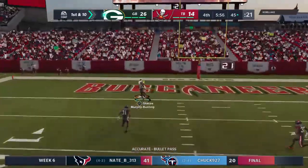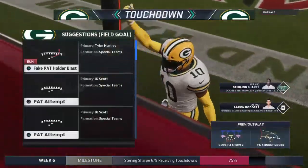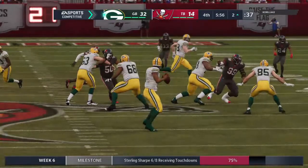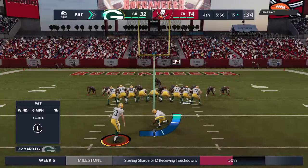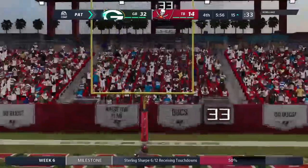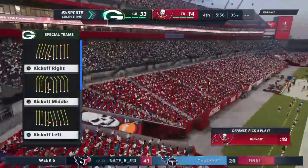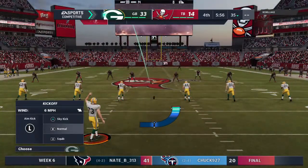Now he's going to throw it back deep over the middle. Touchdown, Packers. A big play there. 2 catches, 2 touchdowns here so far. And that interception key as it leads to the touchdown. And that one makes this a 19-point game. Makes the score Packers 33, Buccaneers 14.